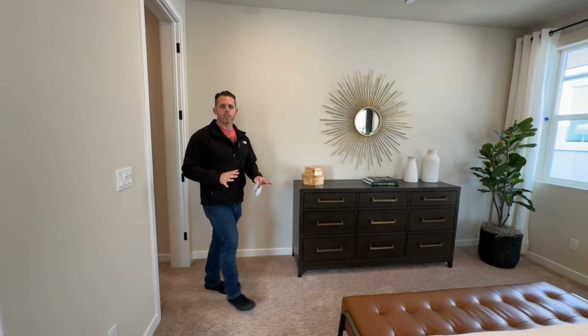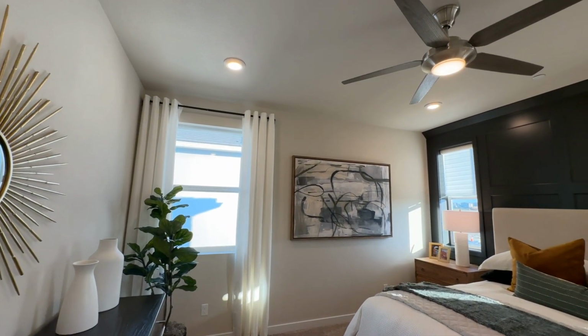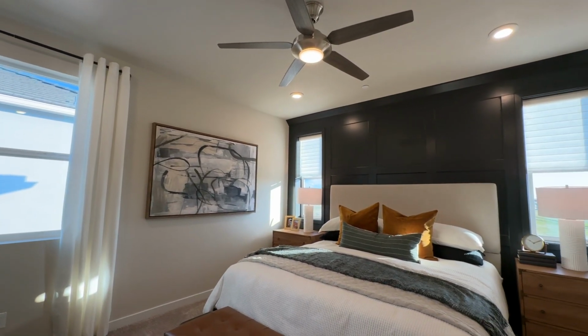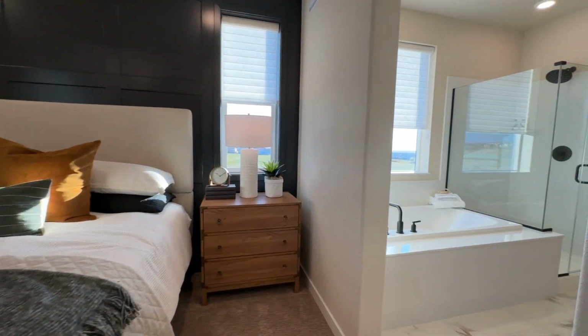Coming into the master bedroom, you're going to have nice 10, 12-foot ceilings. You've got a nice large space in here. You've got a big dresser, 2 big nightstands, and a king bed over here. So you've got plenty of room in here for a master bedroom.